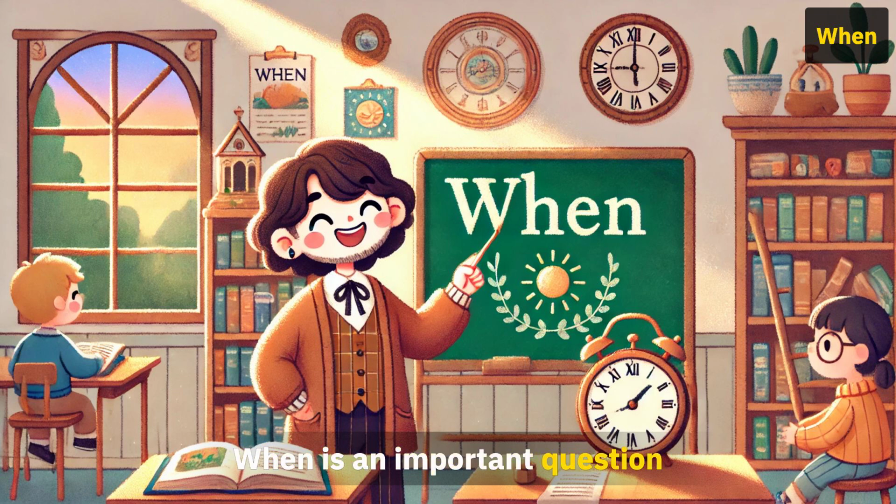When is an important question word that asks about the time of an event. We use it in questions like when do you want to leave or when is your birthday. In everyday speech, when helps us find out details of schedules or plans. Example sentences could be, when will dinner be ready and when did you finish reading that book? This simple word is often paired with past or future references to pinpoint time more precisely.